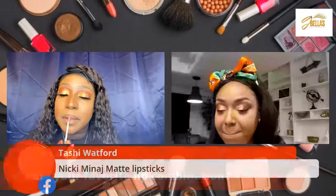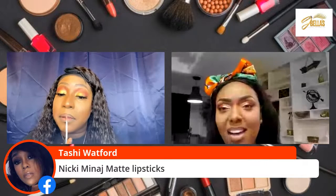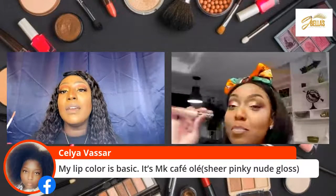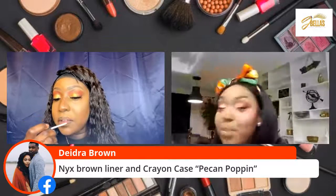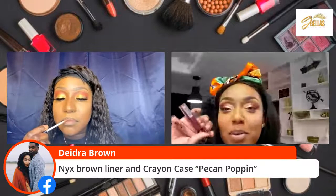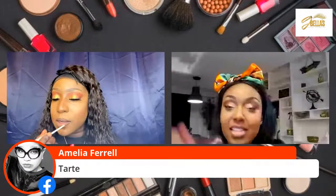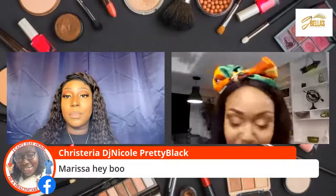Okay. Nicki Minaj matte lipstick. I don't think I've tried those. I definitely haven't. Y'all know what? I actually bought these from the dollar store. LA Colors Matte. These are so good. I bought the burgundy one. I love a good burgundy lip. Love. And how much were they? Maybe $3. Yeah, they're no more than $4. The colors are super pigmented, and they practically last, and even if you have to reapply them, $3, can't go wrong with that.